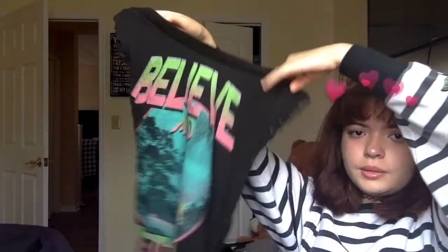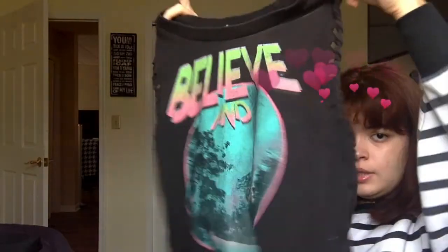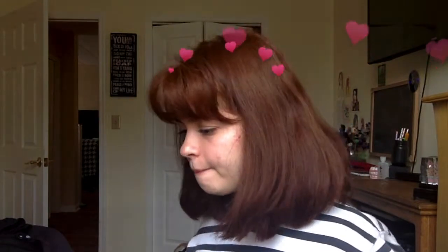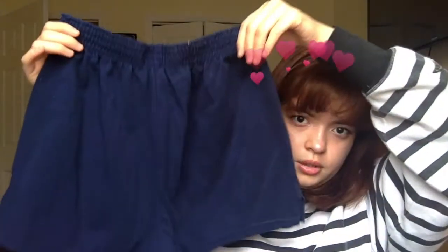This shirt, gone. Forever 21. I don't wear it at all. No point in keeping it. But these are really cute and really comfy. Mostly gonna keep these, so that's okay. These, I love these, and I have them in navy blue. So I'm definitely keeping these. These are awesome. I love them so much.